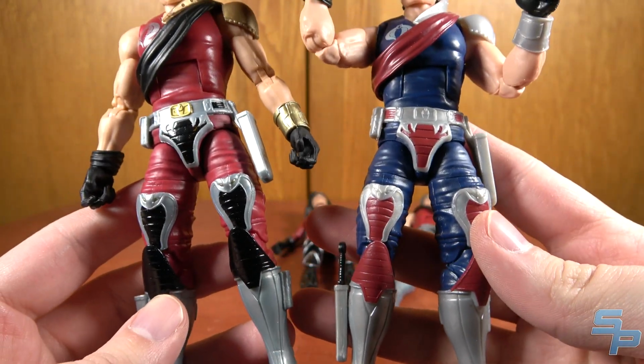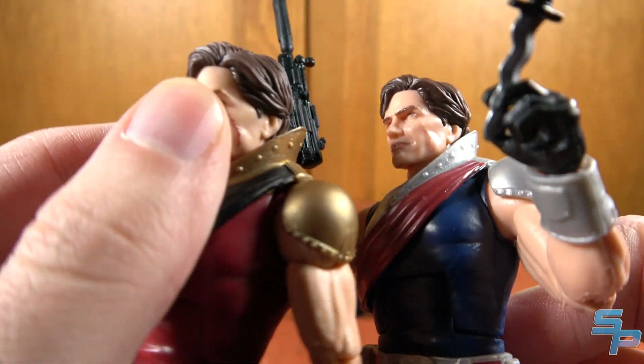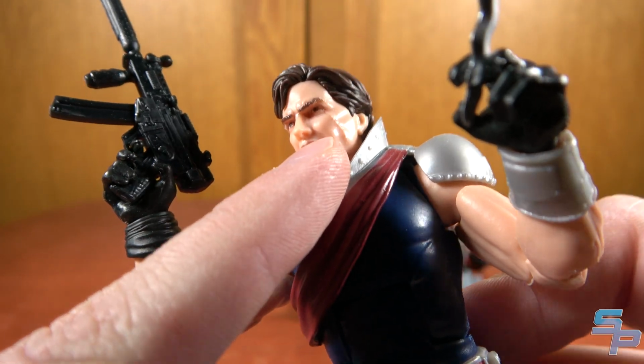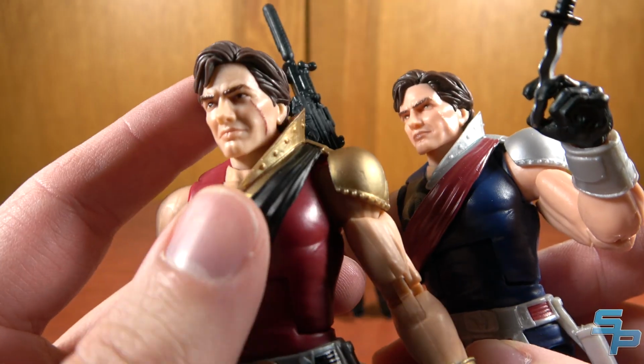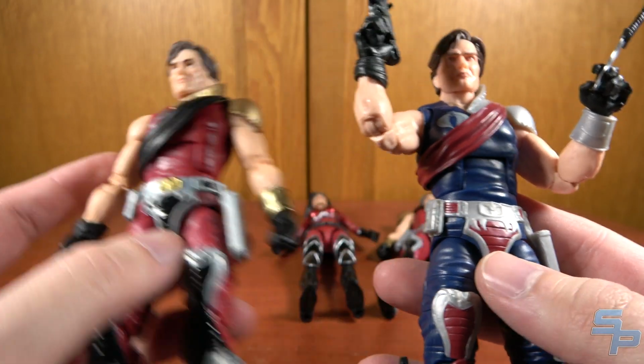So you can see they're basically just repaints. I mean, the figure was already good to begin with, like the Tomax Xamot figure, already great. I do like how much more prominent the scar is. Here it's more subtle, just sculpted with a little bit of light paint, but this is a heavy paint detail, so I kind of like that distinction. But yeah, they're pretty much the same figure otherwise.